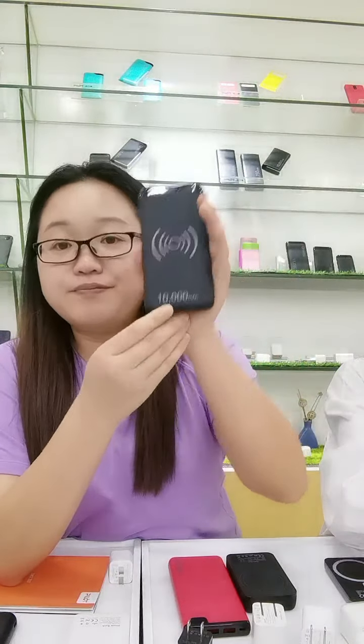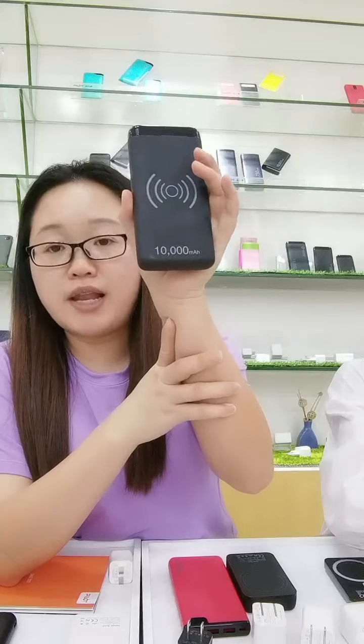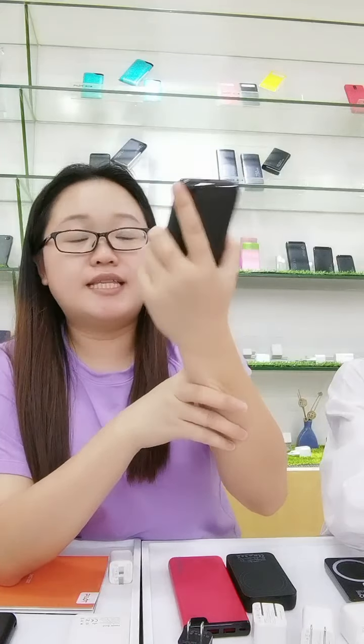This one is 10,000 milliampere wireless charging power bank. It's a Qi wireless charging.